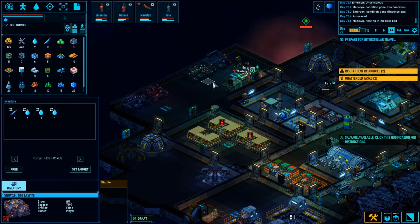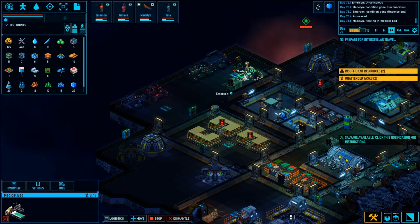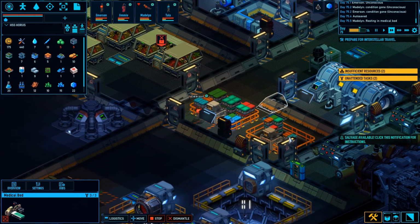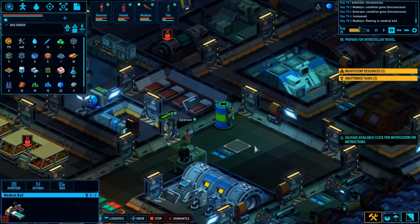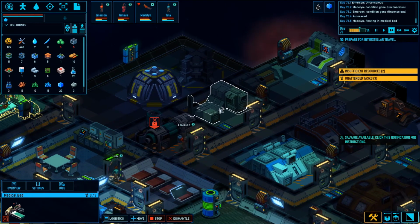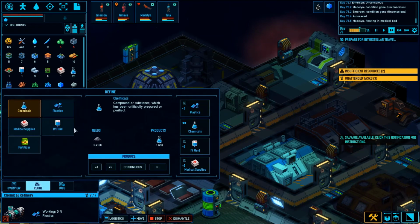Emerson's coming to bring more IV fluid to Madeline, so she used up 2 already. Boy. And now he's bringing water, hopefully, to the plants. Actually, I'm not sure what back here needs water. Oh, IV. He probably needs water to make more IV fluid. Let's take a look. Is that what's happening there? Chemicals don't need water, but I bet IV fluid does, yes.